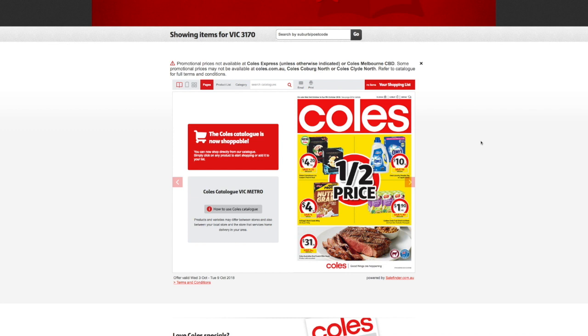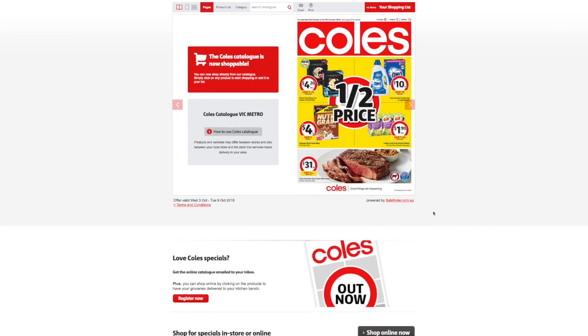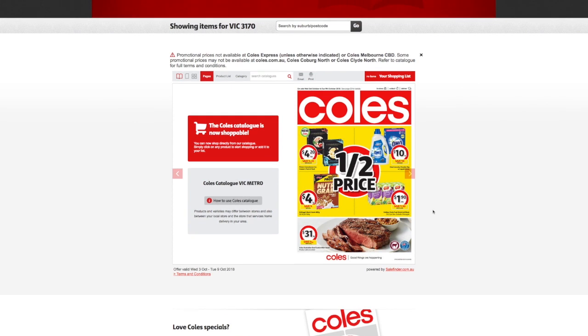So the first thing we're going to do is go through the Coles catalogue. What I like about it is you can also click on it and order online. It's called click and collect, where you order and then go at a particular time and collect it from a store that has that service. That means you don't do any mindless shopping. But I enjoy mindless shopping, and I actually enjoy the trip.